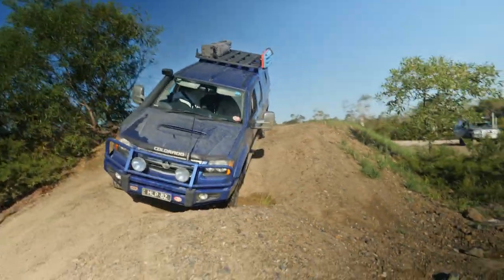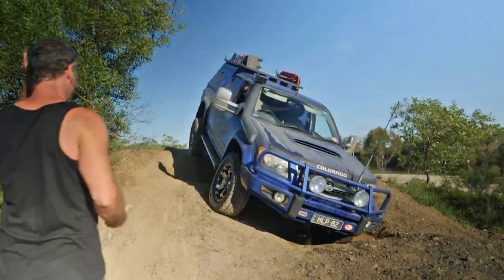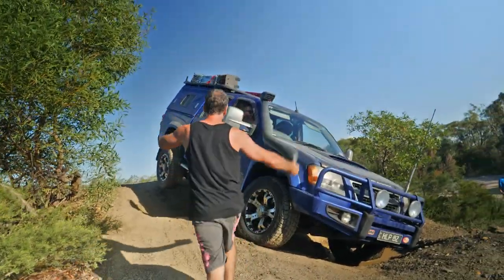I don't think it's made for four-wheel driving, our car. No, you won't go the other way. You always run into it. If it does, it's on that side.